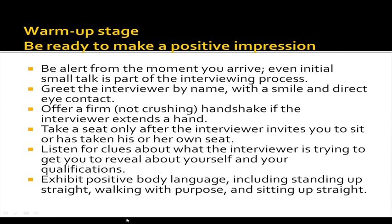Greet the interviewer by name with a smile and direct eye contact. Offer a firm, not crushing handshake if the interviewer extends a hand. Don't extend your hand unless the interviewer offers the hand. Take a seat only after the interviewer invites you to sit or has taken his or her own seat. Listen for clues about what the interviewer is trying to get you to reveal about yourself and your qualifications. Exhibit positive body language, including standing up straight, walking with purpose, and sitting up straight.